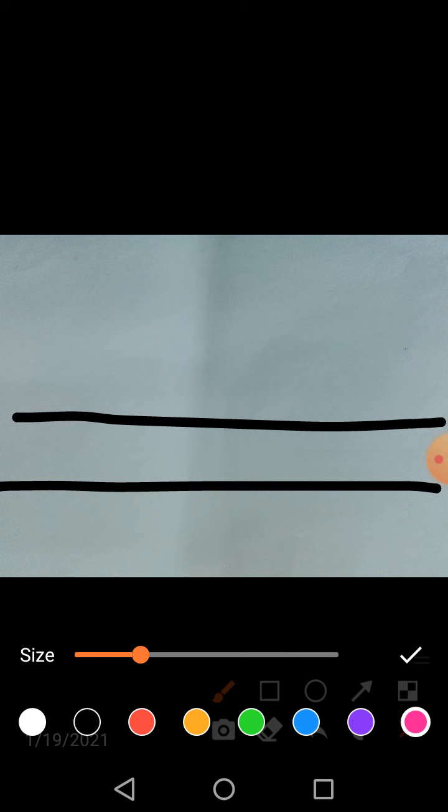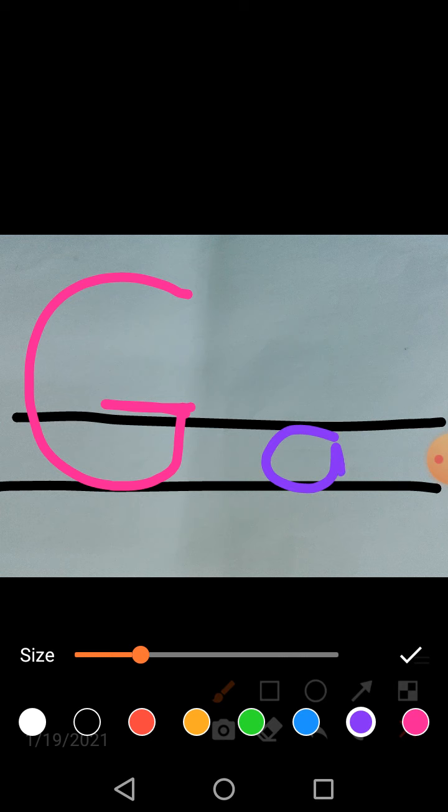Let's write letter G. Up. Round, round, round, up, sleepy line, okay? This is letter G. G capital, what about G small? Circle, circle, circle, line down, up. Again, G capital, G small. The sound of letter G is G, G. G, g g guitar, g g Gamila, g g green. Okay, this is G capital and G small.